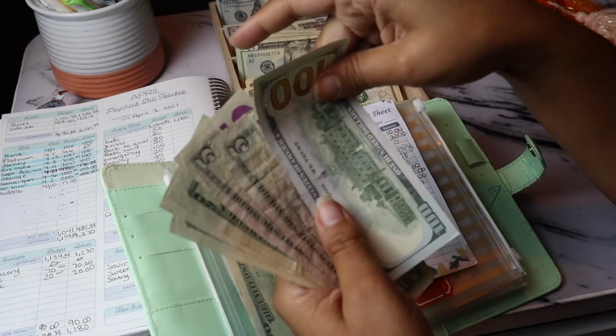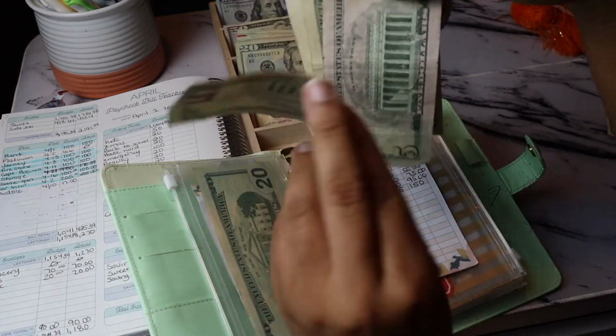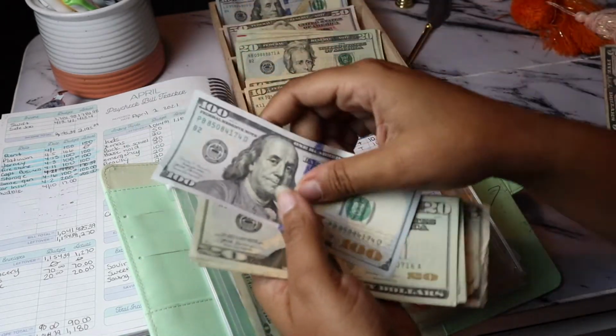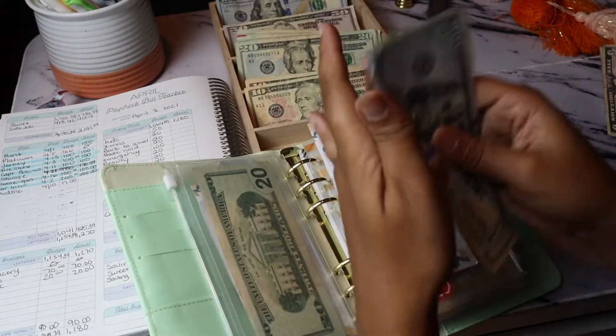and now we have a total of, things are going everywhere, 100, 20, 40, 65, 70. So 170.